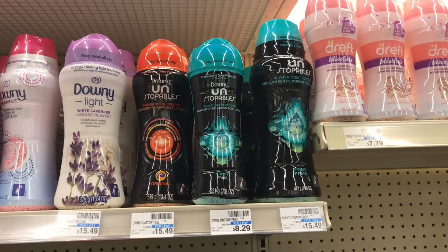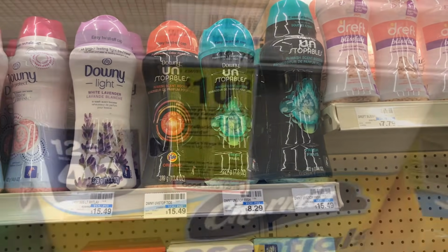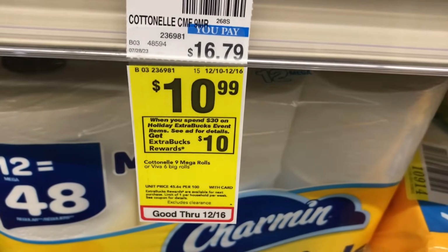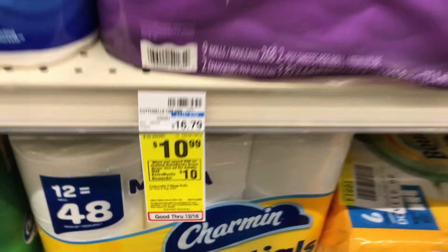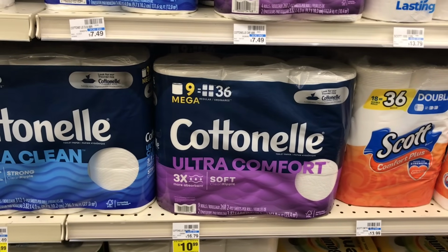Then pick up 1 of the Downy Beads, on sale for $6.99. To complete this deal, pick up the Cottonelle 9 Mega Roll, on sale for $10.99. And these 4 items are going to total $30.72.